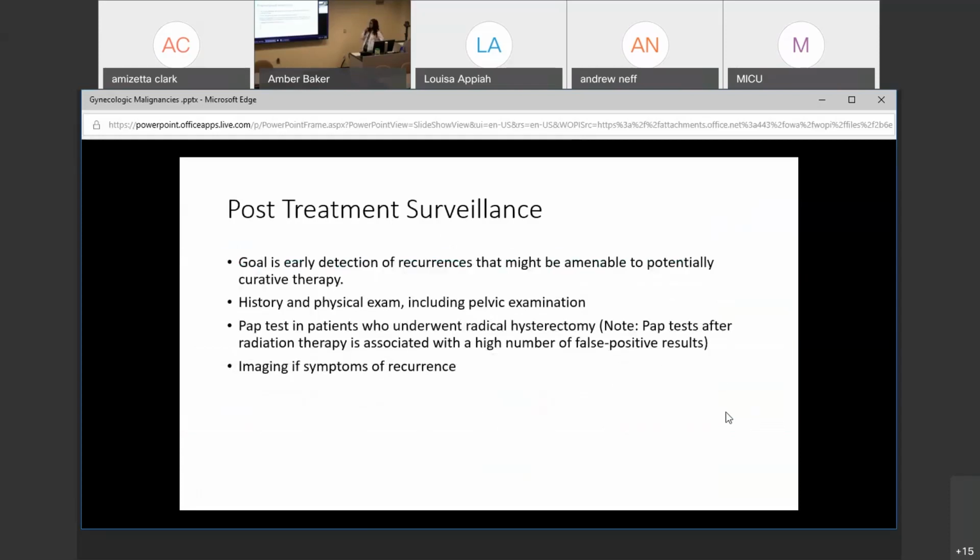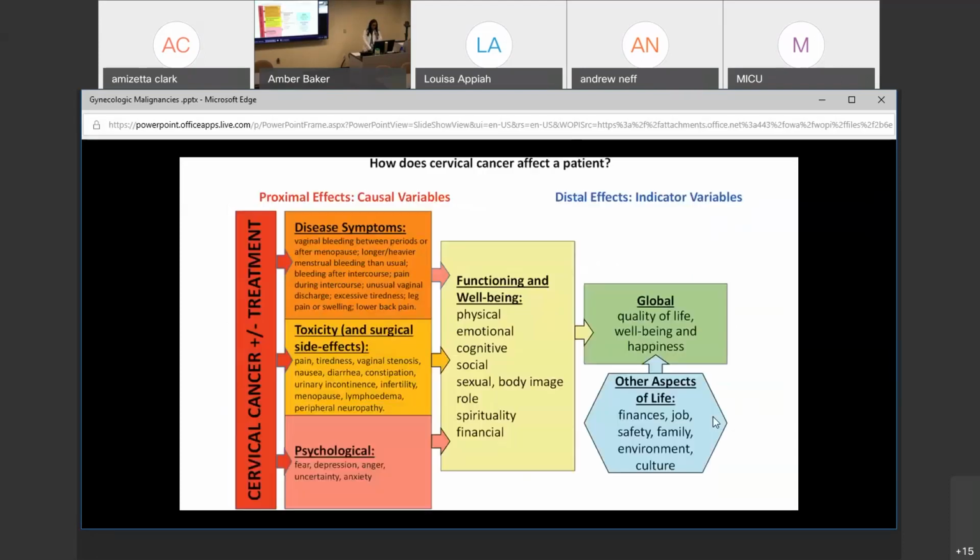In terms of post-treatment surveillance, one of the main things we want to do is try to detect recurrence of the cancer early, especially because they may be amenable to curative therapy if they do relapse. The standard is really to do a history and physical exam, including a thorough pelvic exam. Once again, we don't really do them, but the gynecs will typically do that. And then we don't really do any imaging unless there are symptoms or concerns of recurrence.